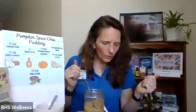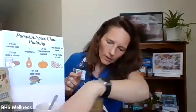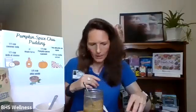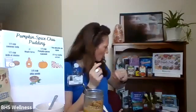This is the pumpkin chia seed pudding, so it's nice and thick. And really, you can do this with many different ingredients and put toppings on as you like. I've got a little bit of granola I like to put on, and then maybe a little, where did I put my cinnamon? Maybe a little sprinkle of cinnamon if you have that. Oh, there it is.